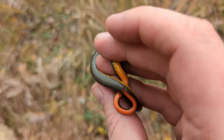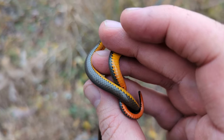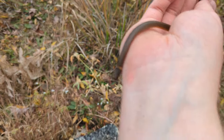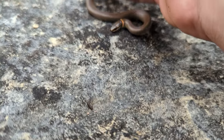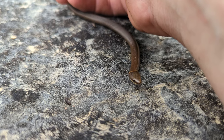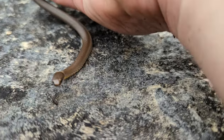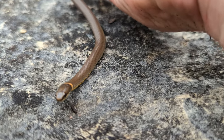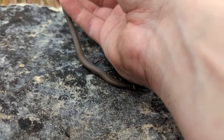These guys are mostly fossorial, so they spend a lot of their time living underground. I do see them on the crawl sometimes, but a lot of times flipping is a better way to find them. We've highlighted them on the channel before, although I believe this is our first one of this subspecies. So very cool to see. We're going to take a picture or two and then let him back under his rock.